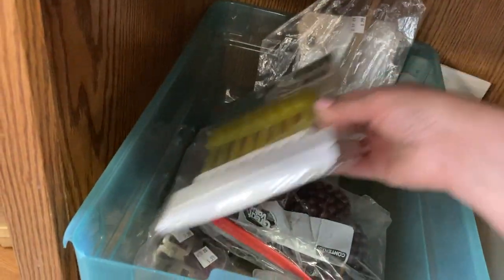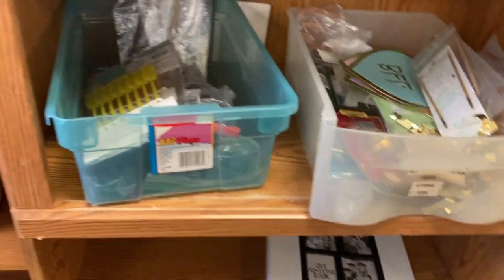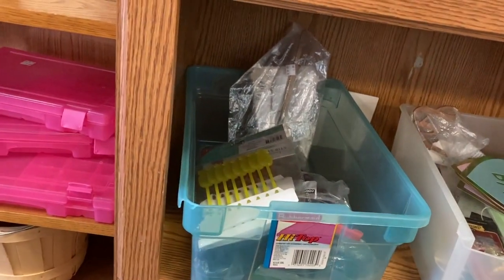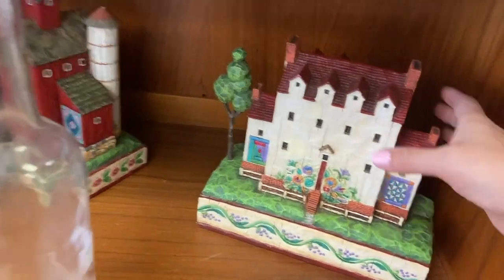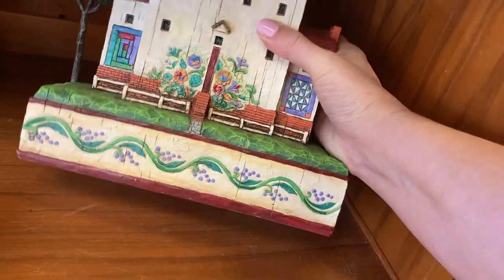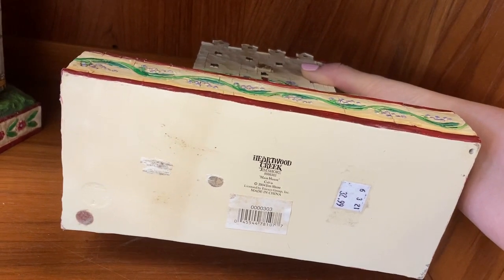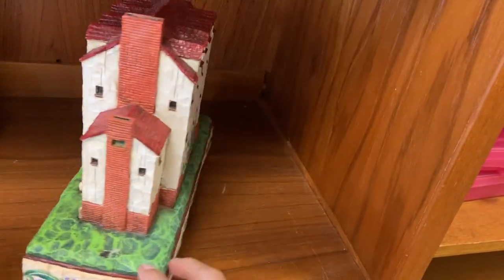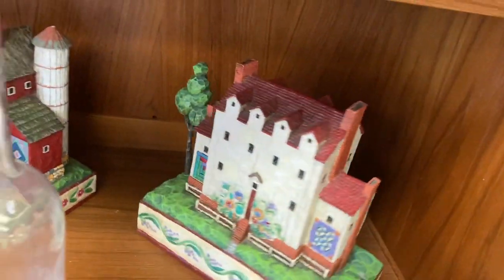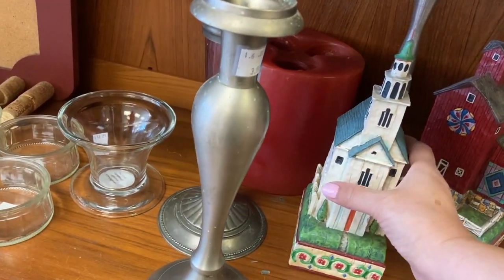It's a few weeks since I filmed this, so it's kind of neat watching back what I did see there, and just to kind of remember, oh yeah, I saw that. These were Jim Shore pieces. I've never seen the buildings. They are from the Heartland Creek, I believe, collection, and it looked like a country home. And then there was like a barn and a silo and a church.